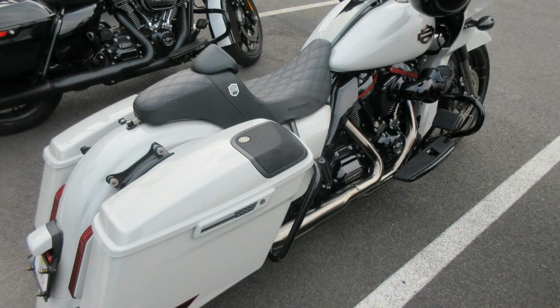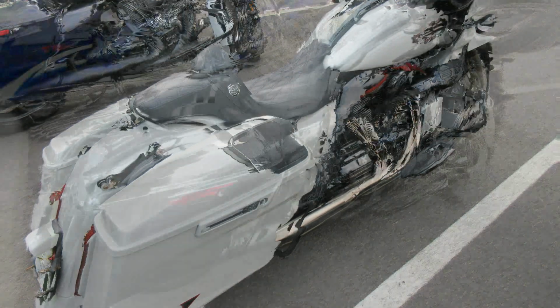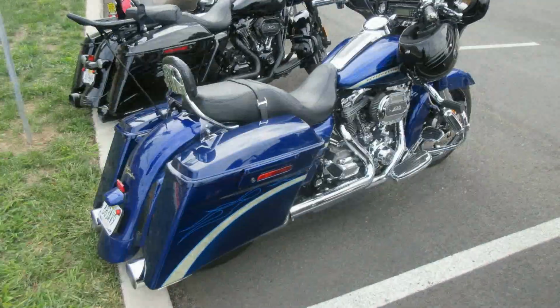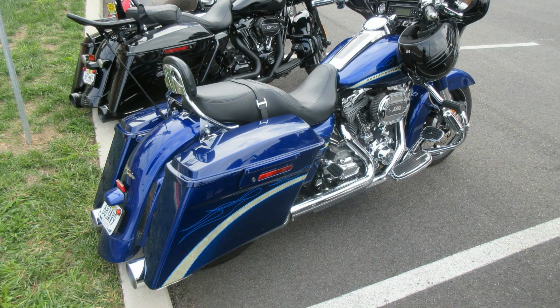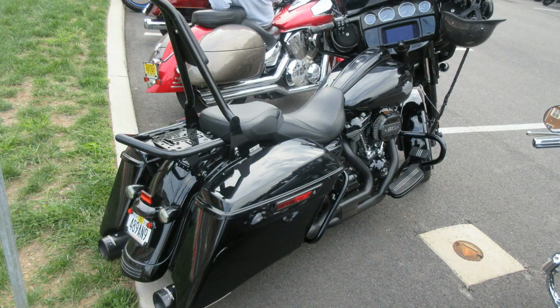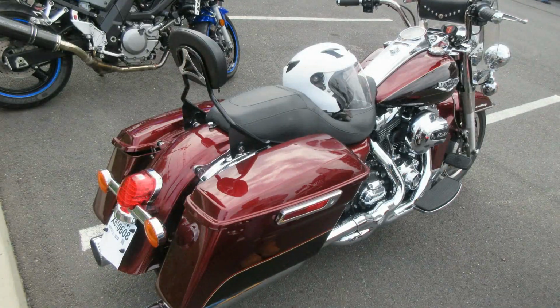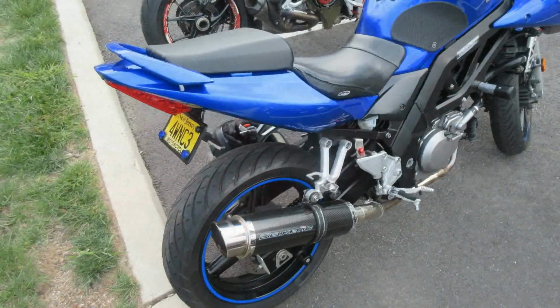And always quite a few nice Harleys. The thing with Harleys, every one is different. Every one seems to have different custom features, which I guess is common among all bikes. But I always love looking at some of the little details. Some of the seats are very unique. This one's got a sissy bar. And what's exceptional about all the Harleys, they have beautiful paintwork. They never skimp on the paintwork, that's for sure.